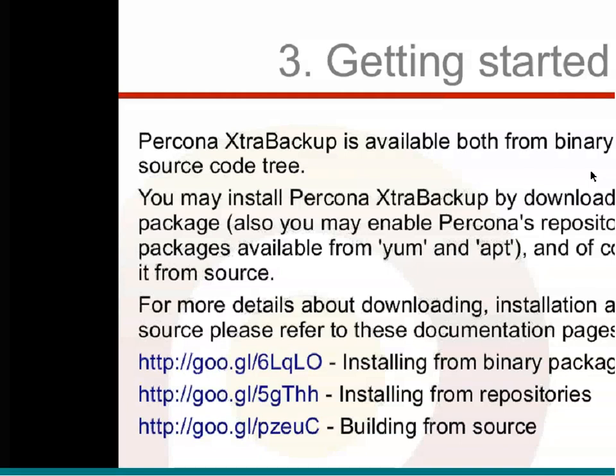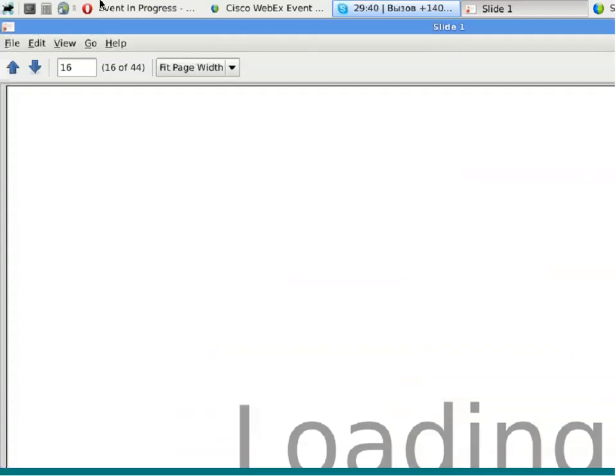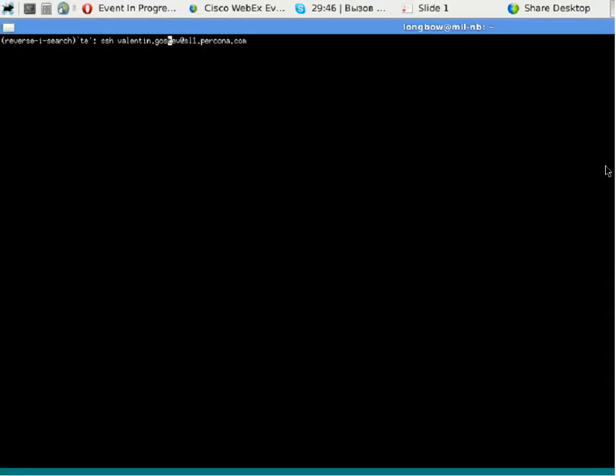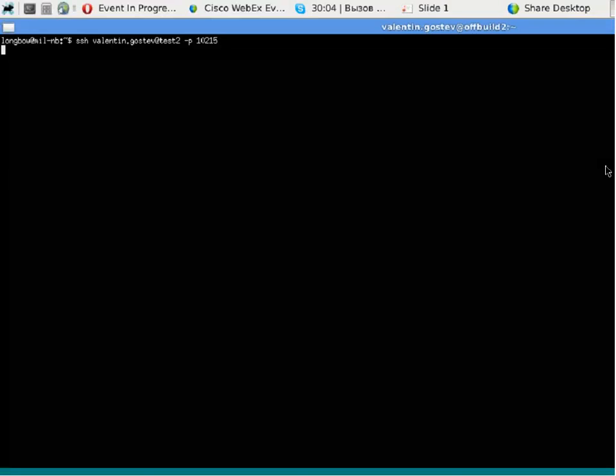We have a building script. Let me show you. Yep, at the moment I'm opening the shell to show.